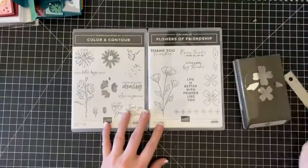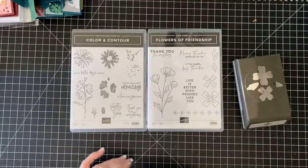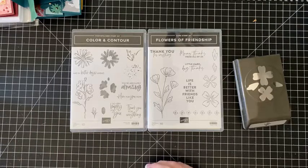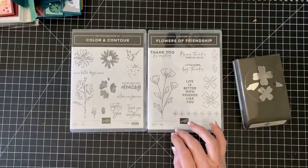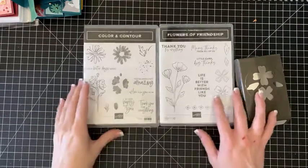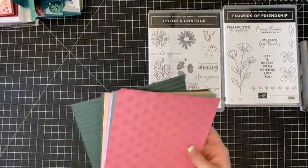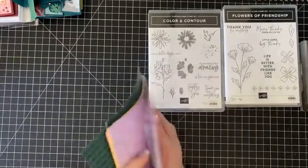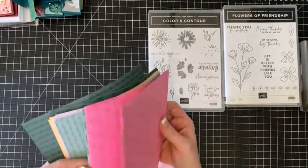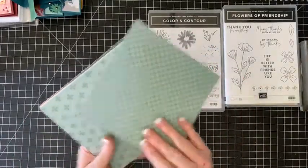So I pulled these two stamp sets because I want to do some background stamping. I'm not sure what to do because I don't have a plan. So I want to do some background stamping, and let's see what I can come up with. So let's grab an in color. Let's do this soft succulent color. Okay, so we'll use that color.